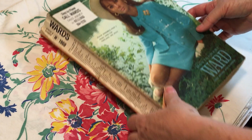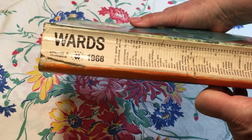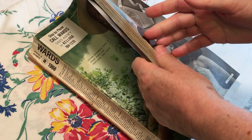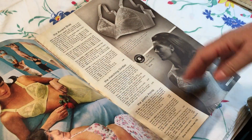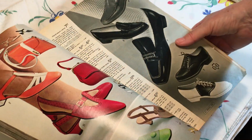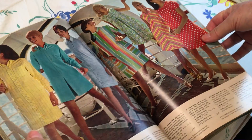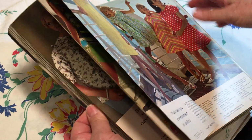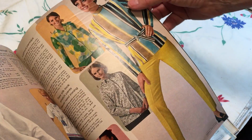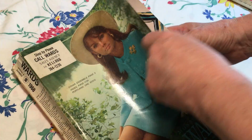Then, oh my gosh, I found this 1968 Ward's catalog. It is so super cool. There's the underwear page. Of course, I flipped to that first. The shoes. Let's see if I can get this in camera. And awesome ladies in this one. Look at this lady with her little mod haircut.